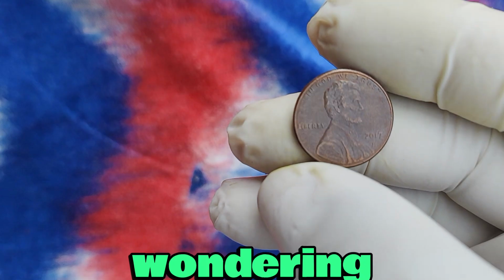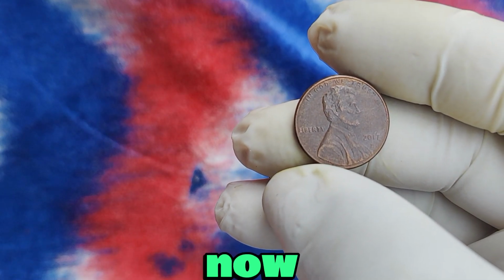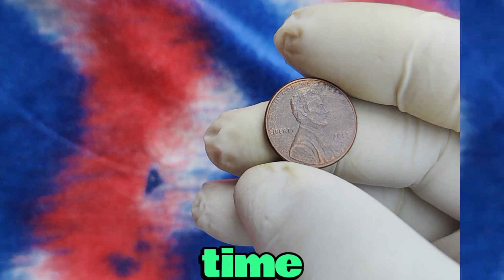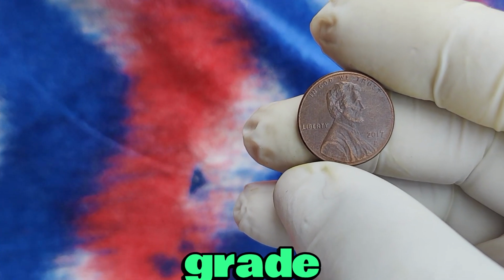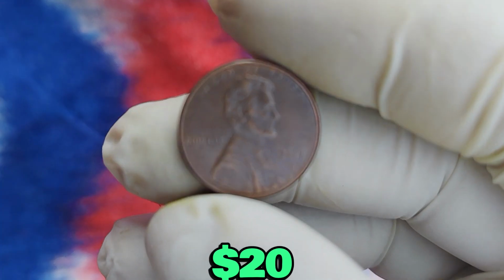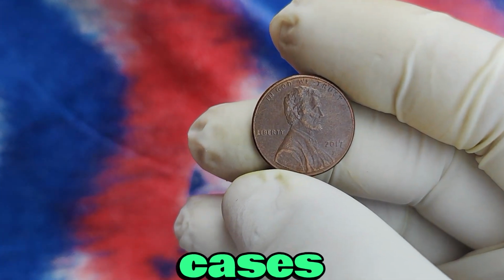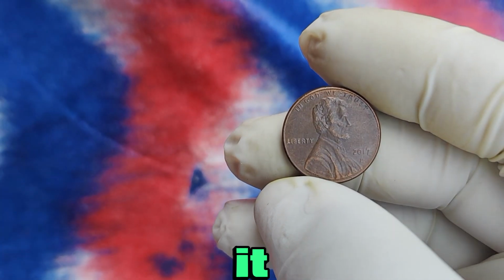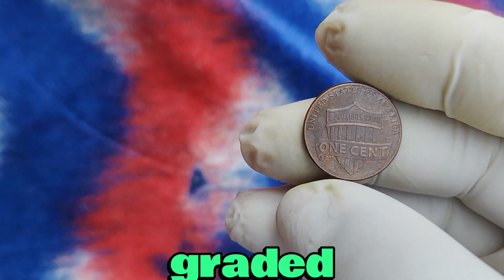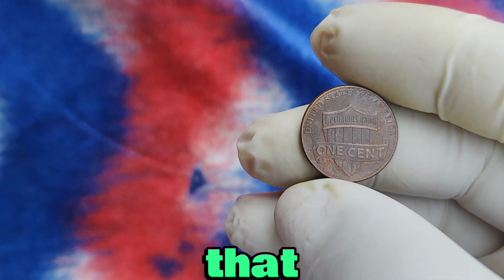You're probably wondering, how much is this penny worth right now? Well, the market value has fluctuated over time, but a well-preserved, high-grade 2017 P Ultra Lincoln penny can be worth anywhere between $20 and $100 in some cases. But here's where it gets wild: recent sales have shown that some of the rarest and highest-graded coins have been sold for way more than that.